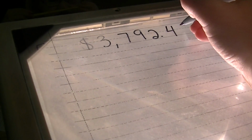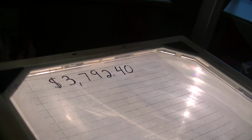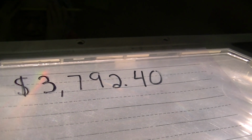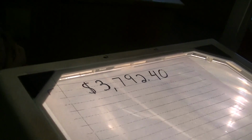How much money did Ben's grandma send him? Goodness, how much money did Ben's grandma send him? Who can read that number for me right there? That's a big one. Ben, how much money did you get? $3,792.40. Yeah.